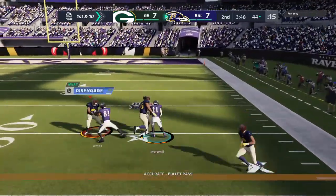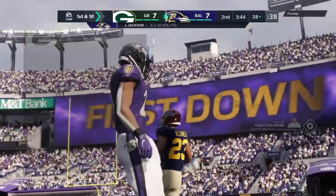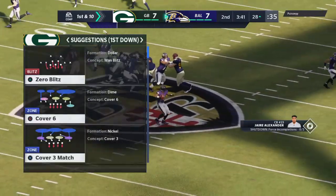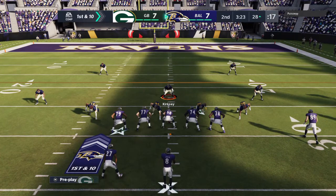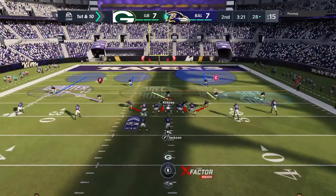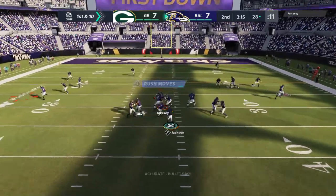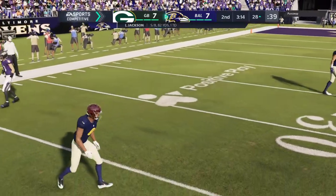Pass from Jackson, complete to Ingram. And he's going to get this inside the 30. Another nice gain, 16 yards there, and a first down again. That is definitely what we call on defense an uh-oh play. And what you mean by that is against Lamar Jackson, when you see him out of the pocket, your first thought is, uh-oh, he's going to try and run it. How do I get to him and get him on the ground? And guess what? That didn't happen, and his receivers took advantage.